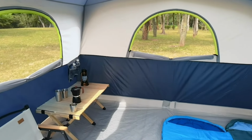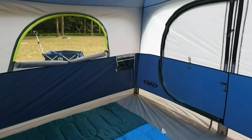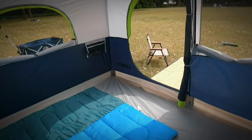One of the most impressive features of the UNP tent is its size. With dimensions of 10 inches by 9 inches and a height of 78 inches, this tent offers 90 square feet of space, easily fitting 2 air mattresses or up to 6 sleeping bags.